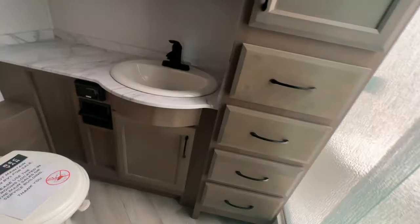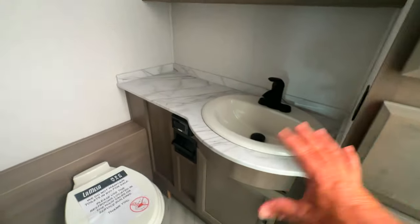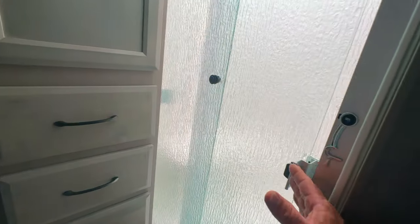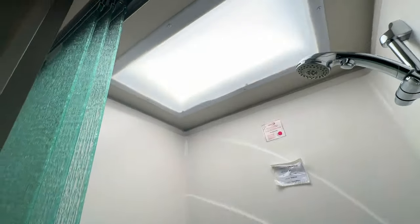And here's the bathroom. You can see the huge difference between this bathroom in this rig and the other rig we were just in. But the shower is a lot nicer in this one. I like this shower better. It's wider. Big, huge skylight. I love these doors. Very nice.